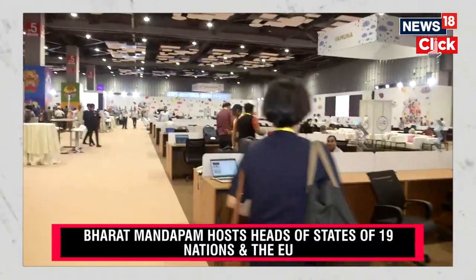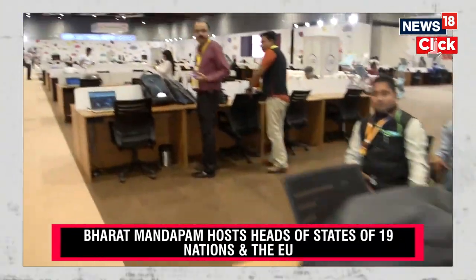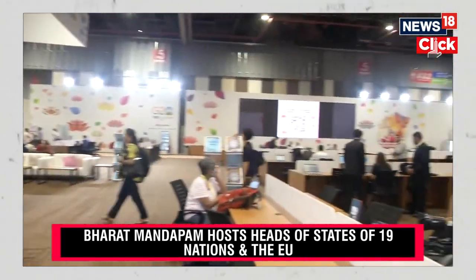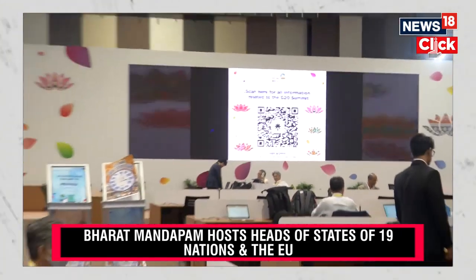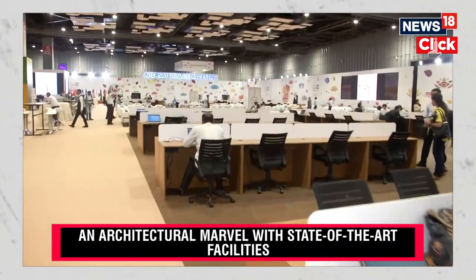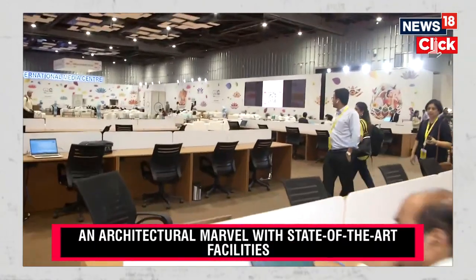You know, some are going to report through Mojo technology, through their cell phones. So the arrangements have been made. The entire center is Wi-Fi enabled. There are large screens with the QR codes on them. So when the conference will start, when the summit will start, we'll get the live feed on these screens. At the same time, when the arrival of the leaders will begin, at that point in time also we'll get the live feed on these screens.